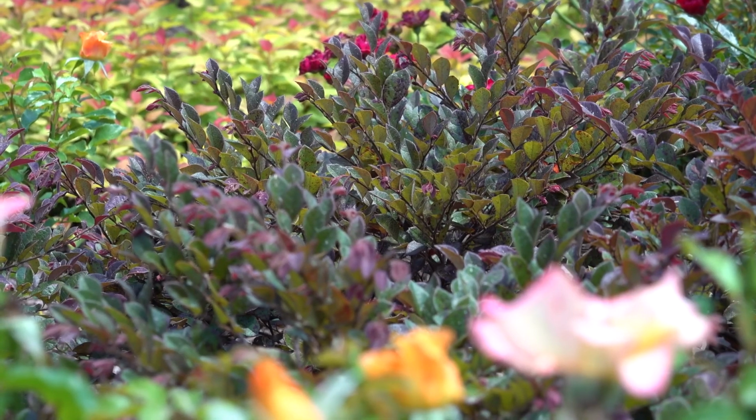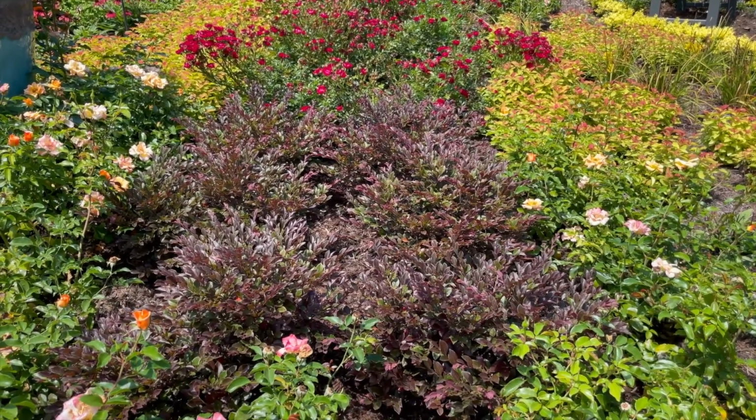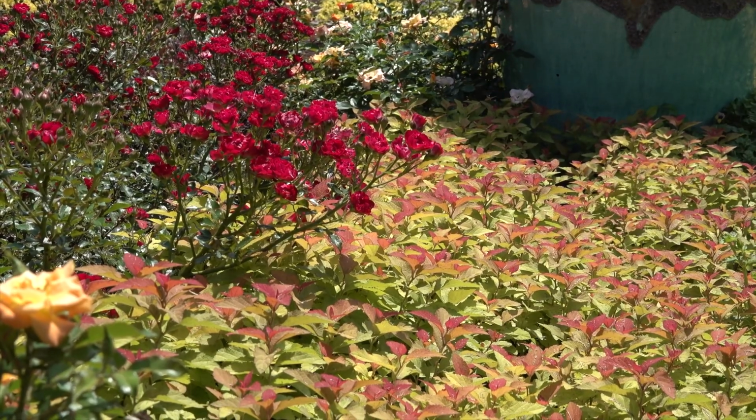We have loropetalum over there. The loropetalum is fabulous with it. A color that's very different, but that really pops with it. It shows up a lot better than if you just put it up against a dark green hedge.